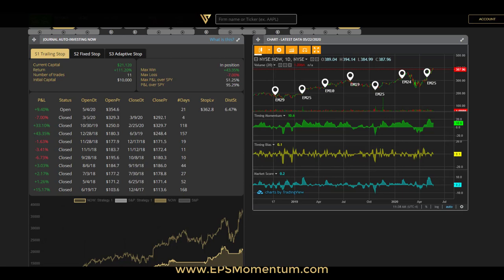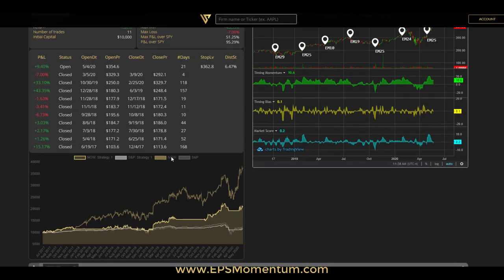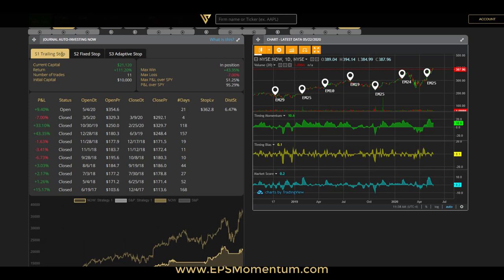So that being said, let's go into the widget. The widget has three parts, three tabs on the top, strategy 1, 2, and 3. You can see there are various tables here. First, the top summary here is the current capital. We initiate the first trade with $10,000. Every trade is initiated with $10,000. And the bot automatically buys the stock when EM is above 20, and the green, yellow, and blue lines are above zero.